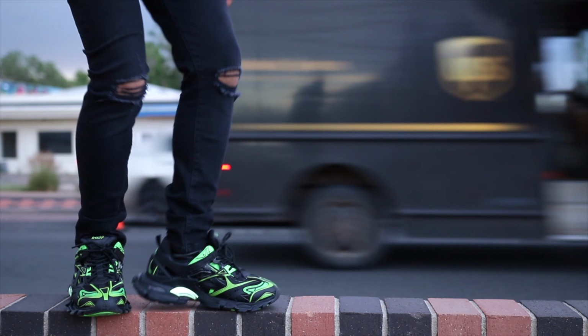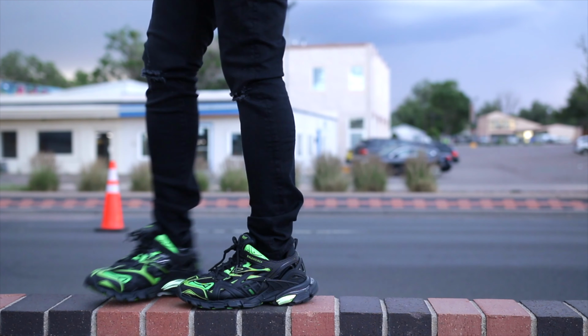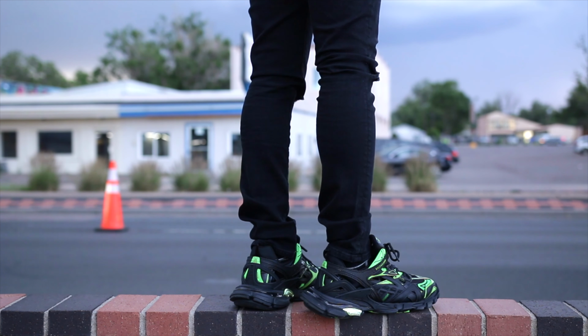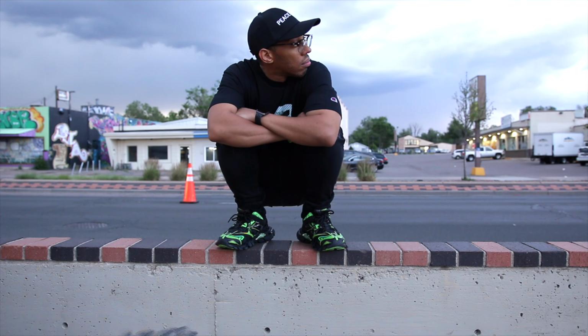So let's go over a couple of the pros and cons. I mentioned before that they're very well ventilated, so it looks like a shoe that'll warm up your foot. It does not. It's almost like a sandal with a really big sole. See how I'm on this ledge right here? It made falling off that ledge extremely hard because the sides are so protruded.